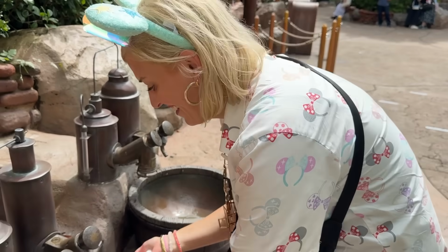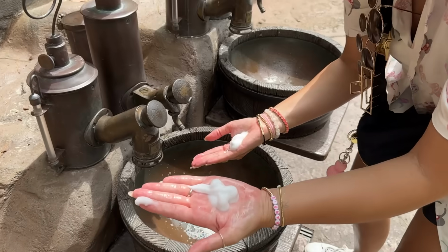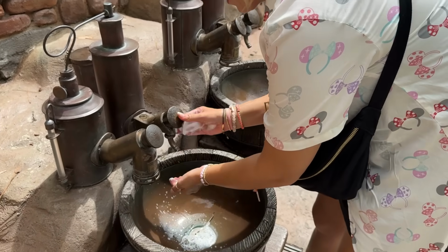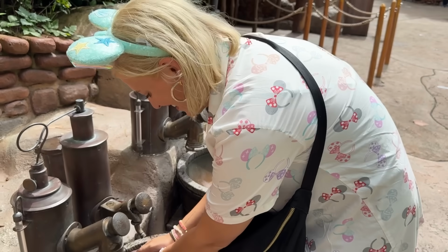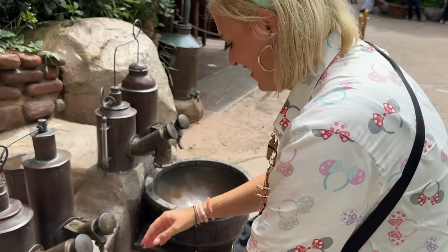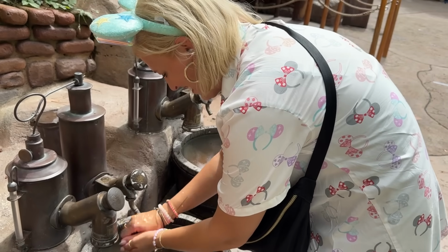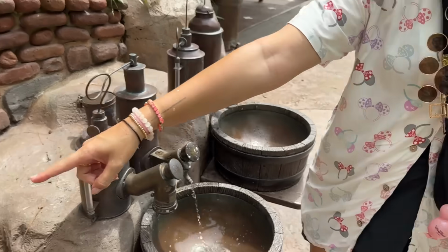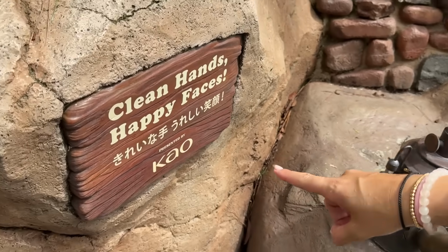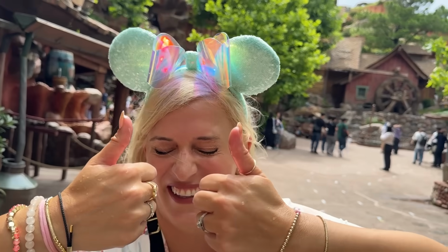Wow, that is vaguely Mickey shaped. Did it on the first. Oh, she's doing it again. Oh, no, whoa. I keep messing it up. That's kind of also vaguely Mickey shaped. You know what? Your hands are going to be so clean. So clean, though. Do you think you're done? Well, now they're just soapy. Great. Clean hands, happy faces, Max. Just doing what the sign said. That's right. That's a happy face right there.